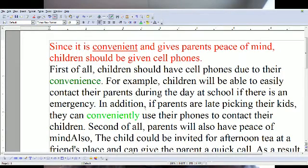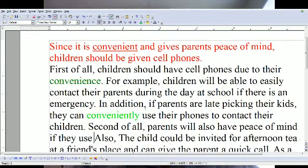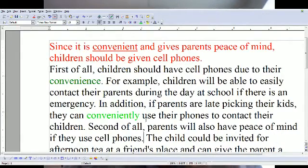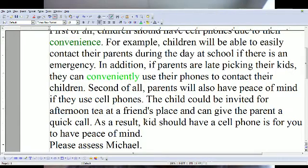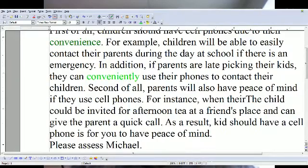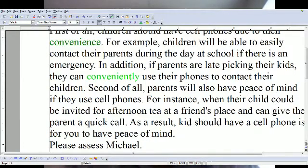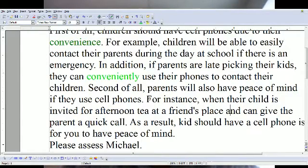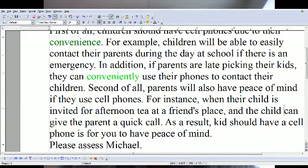So we have here, parents will also have peace of mind if they use cell phones. We have this as an idea. And then you have to give an example to illustrate this point. So what do we have? Second of all, parents will also have peace of mind if they use cell phones. Then you give an example here. So when their child maybe is invited for afternoon tea at a friend's place, the child can give the parent a quick call.